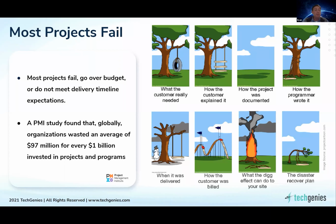But it could mean that the client didn't get the features they wanted, or it costs triple, double more than any of us intended it to cost, right? There's lots of ways it can fail, but most projects really do fail and don't meet even near the feature set that the client actually wanted, right? So here's some numbers to quantify this.